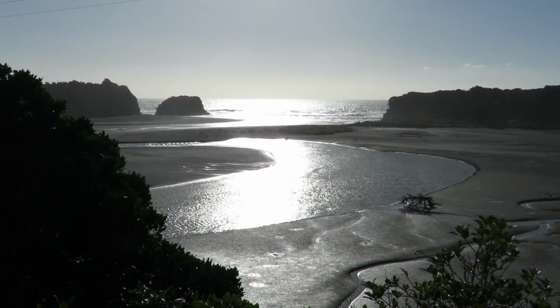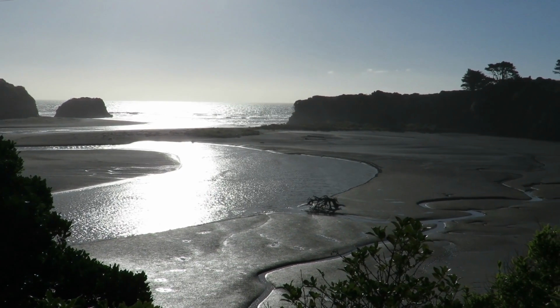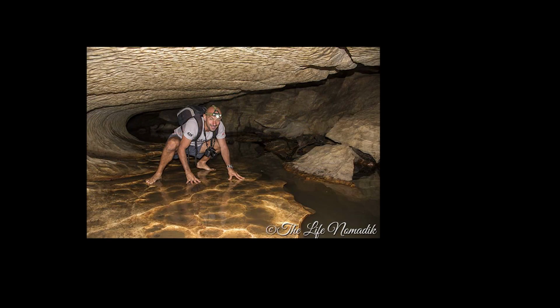Three Sisters on the North Taranaki coast are rock formations near the river delta, beautiful at low tide. The Waipu Caves are undeveloped limestone caves where we saw glowworms for the first time.